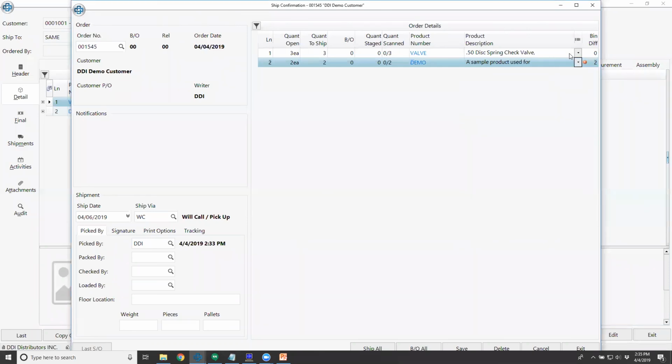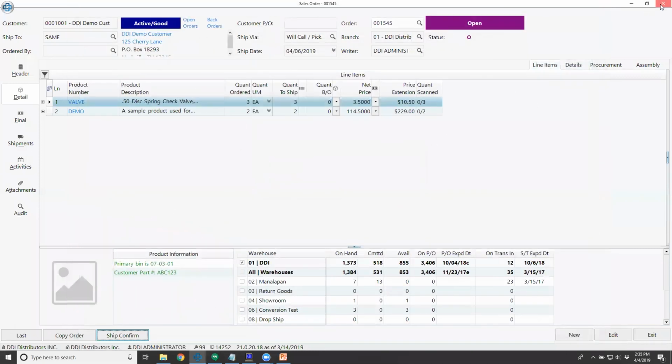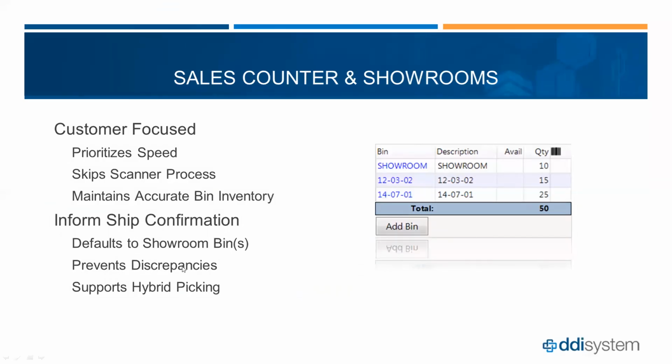So we're able to do this and keep your inventory in check, and again, prevent those bin discrepancies from occurring, because we're not going to allow you to go negative. So we've deployed this now in a number of showrooms. This has been working very well.